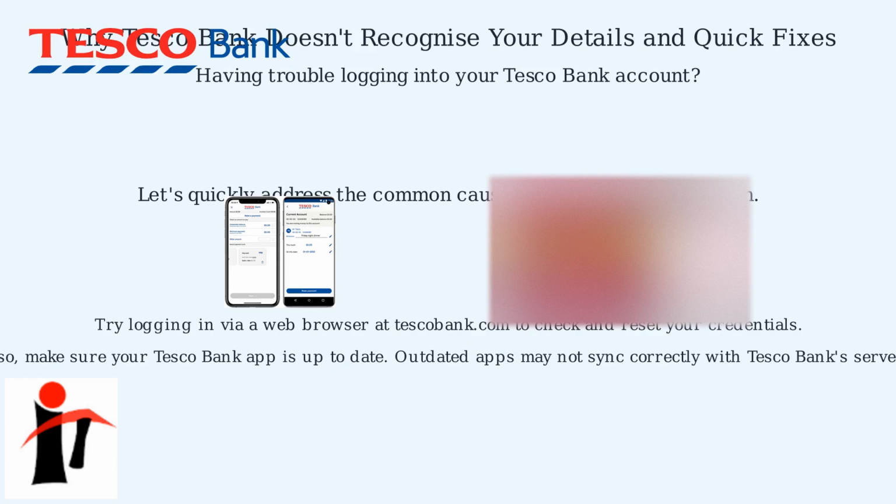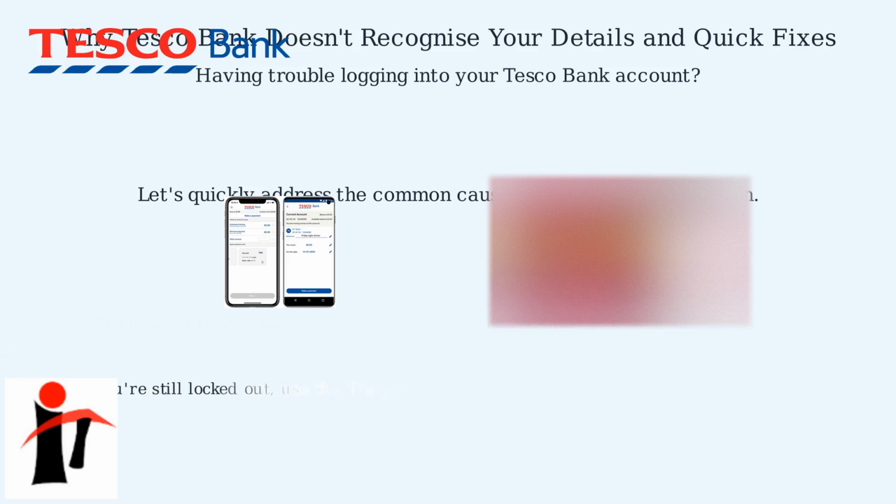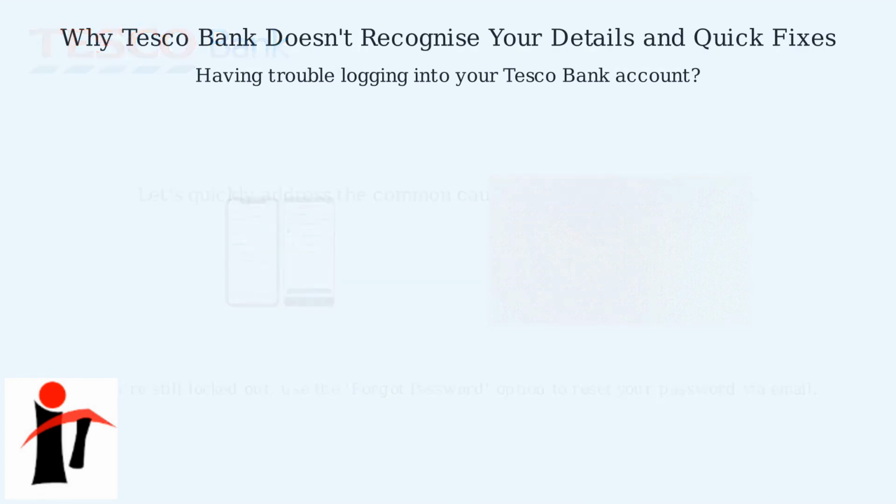Also, make sure your Tesco Bank app is up to date. Outdated apps may not sync correctly with Tesco Bank servers. If you're still locked out, use the Forgot Password option to reset your password via email. These initial steps should resolve many login issues.